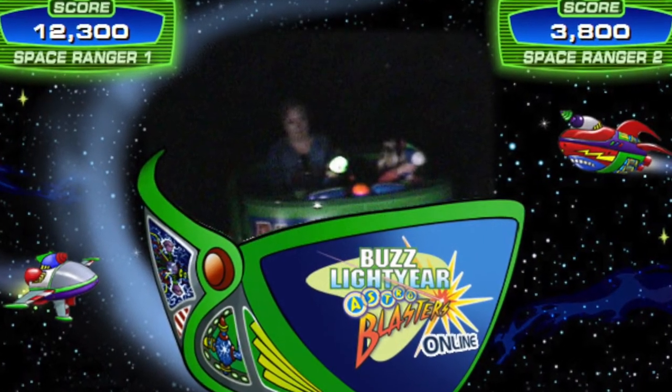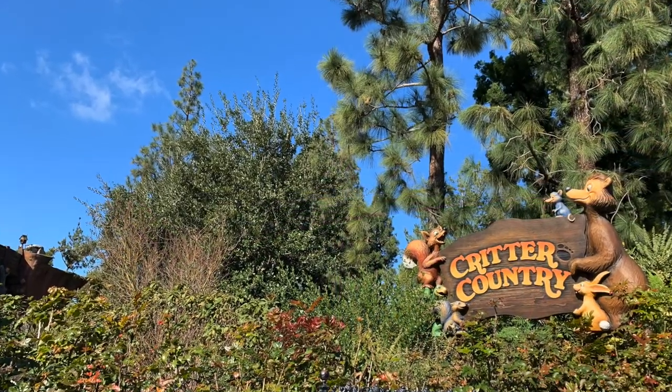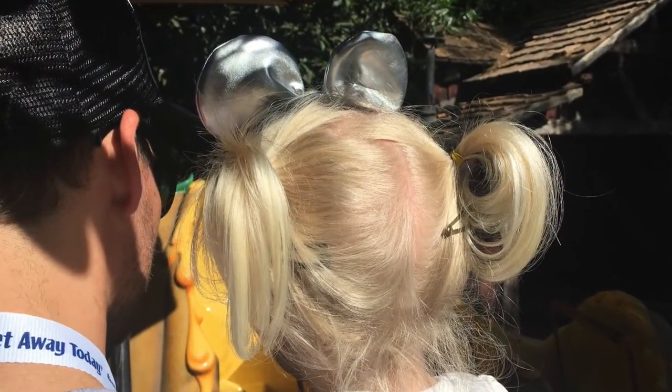Land, you have Buzz Lightyear, Astro Blasters, and over in Critter Country you have the Winnie the Pooh ride, possibly one of the cutest rides that's ever existed. Here's a little sample of the sweetest ride in all of Disneyland. In search of honey.